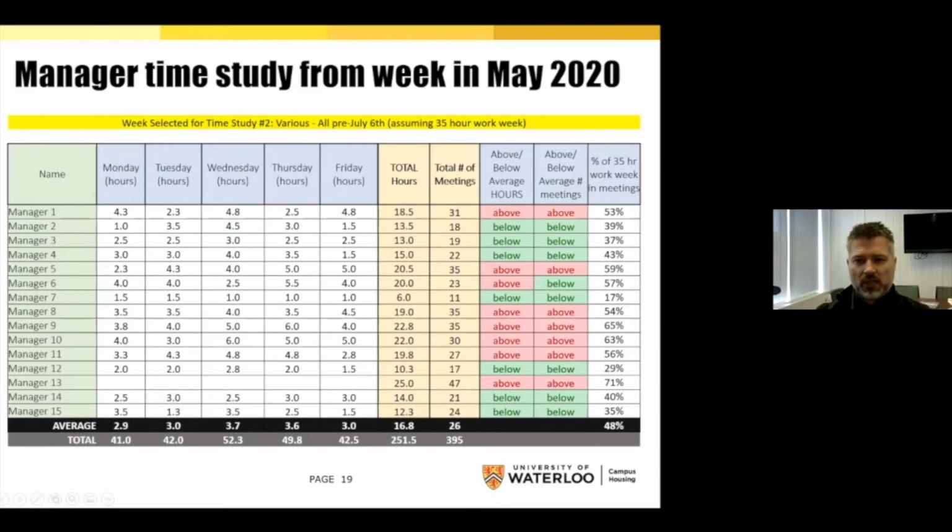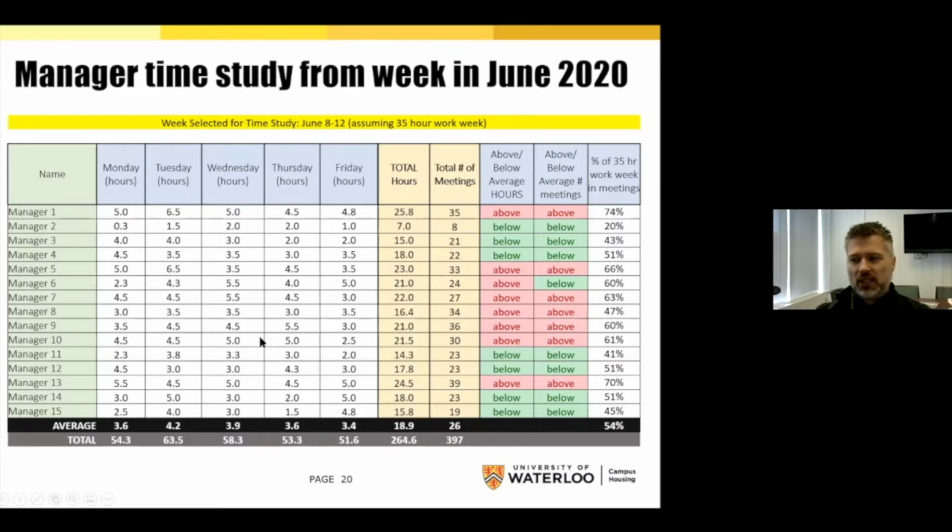I'm going to flip to the next slide. It's very similar, but it's a different week in June. So it really established a baseline for us to see how we could improve. Because really, before that, there was no system for meetings. It was more up to each individual manager to structure their own schedule. So the organization did not have a system, and it became a little too unwieldy. Again, a bit more chaotic. And so we wanted to bring some order to that.